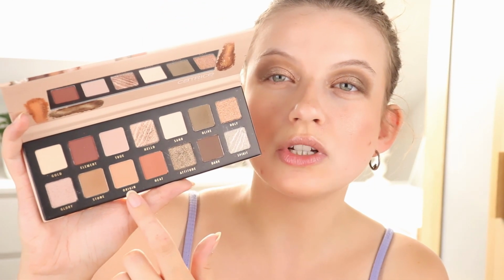It's just a nice basic shimmer. On the bottom lash line, I first want to go into the shade called Origin, and then I'm gonna put the shade called Element on top to see how those warmer tones work and put that all in one look. It's always a bit hard to get lighter shades to show up on the lower lash line because I don't have any primer there.